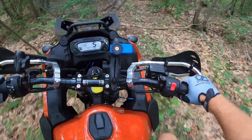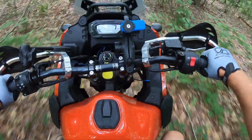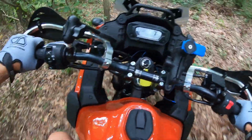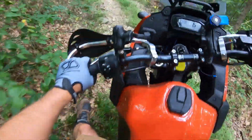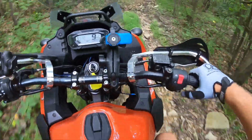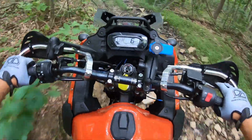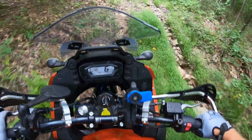I have to apologize, I haven't been on. These are trails right off of my property at the house, and I have not been on them for a few weeks, so there's definitely some trees down. We've had some hardcore rain since the last time I was up, so the trails are definitely a little rougher than before.